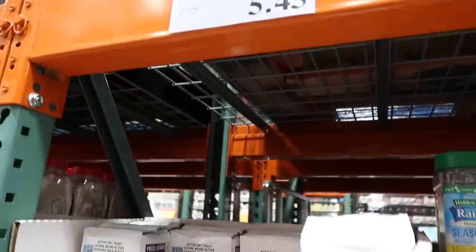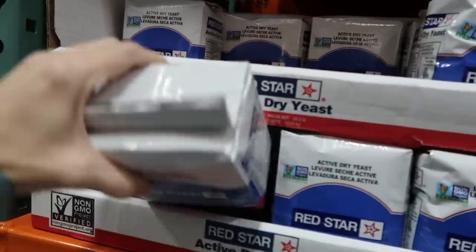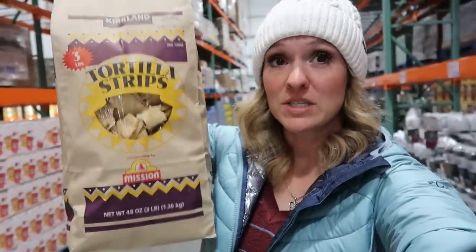This dry active yeast is actually a superb deal. Now, I've been trying to make a lot of my own bread here in 2023, and I've been blowing through this pretty quickly. So to get one of my needed items for under $5, that's a steal, and I will be buying this today.